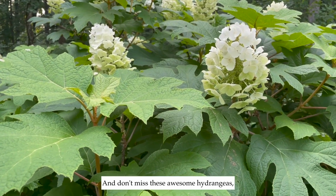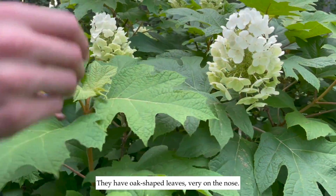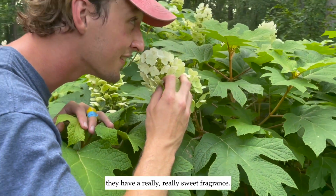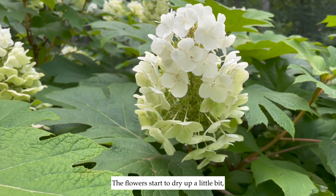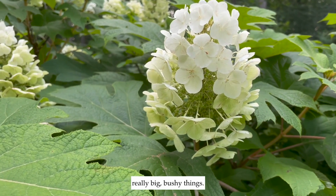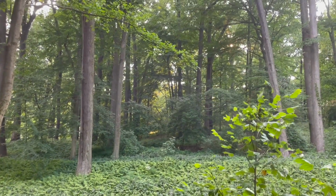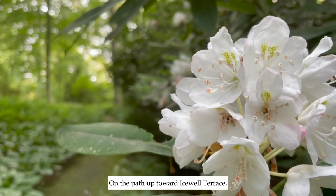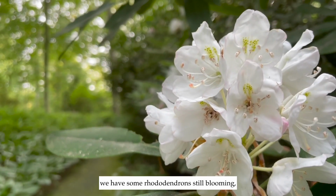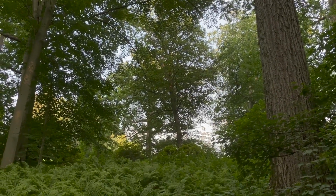And don't miss these awesome hydrangeas, Hydrangea quercifolia, or the oak leaf hydrangea. They have oak-shaped leaves, very on the nose. And also on the nose, they have a really, really sweet fragrance. Starting to fade now a little bit as they get older. The flowers start to dry up a little bit, but really, really awesome plant. Really big bushy things. On the path up toward Icewell Terrace, we have some rhododendrons still blooming, and the bees are loving it. There are also some more pink and white phlox hanging out beneath the tulip poplars and beeches.